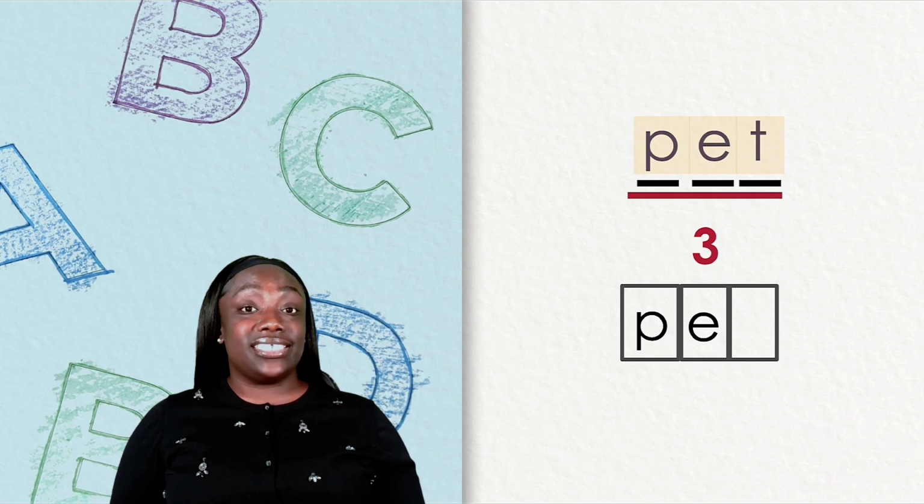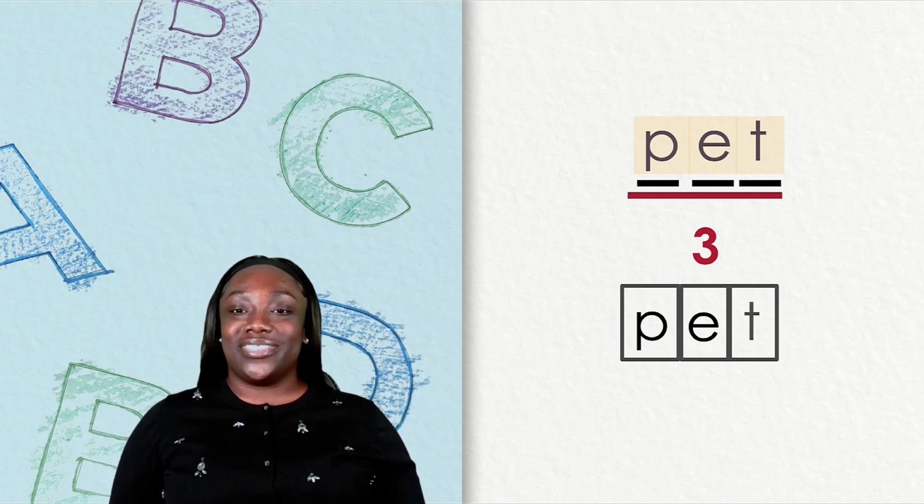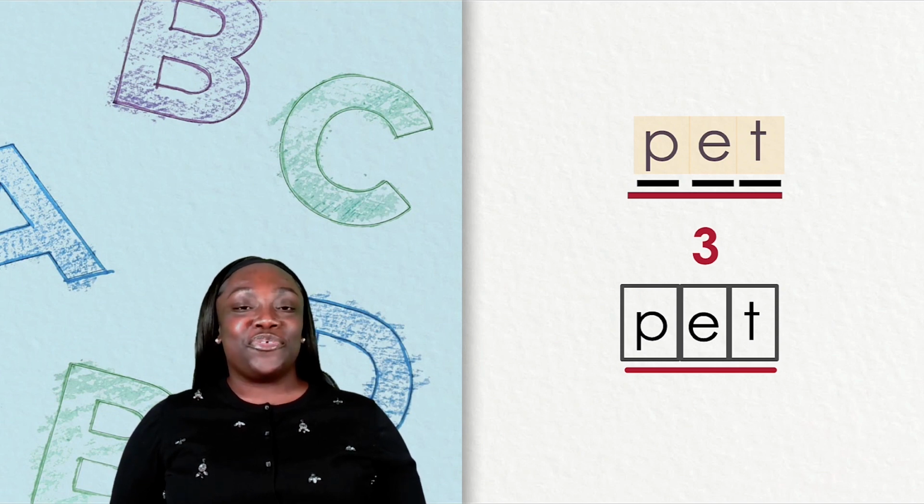What is the last sound you hear in the word pet? The T sound, and we spell the T sound with the letter T. Pet. We know the beginning sound, the middle sound, and ending sound for the word pet. Write the word on your paper.